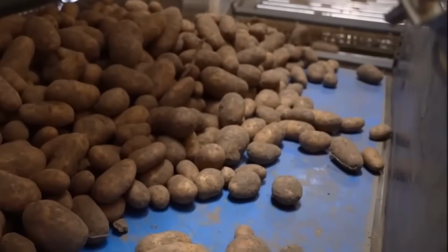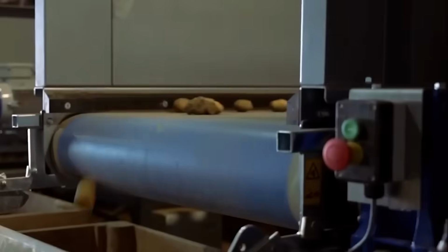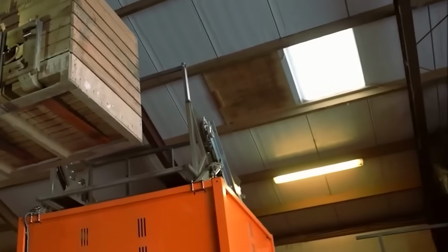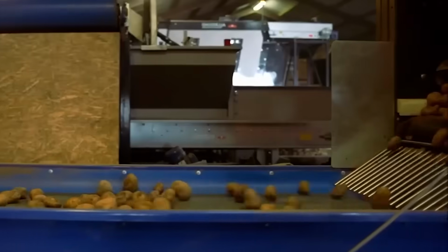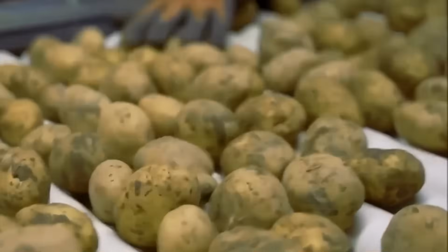When ready for use, the potatoes are moved to the preparation area, where they go through a rigorous washing process. Large industrial washers, equipped with rotating brushes and high-pressure water jets, remove dirt, debris, and any residual pesticides from the potato skins. This step is crucial, as any impurities at this stage could compromise the quality of the final product. The washing process is thorough, ensuring that only the cleanest potatoes make it to the next stage.